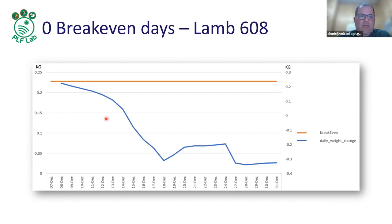You can see the break-even line here, the orange line, which is at 227 grams per day, like I said, and the growth of this specific lamb was always under the same line from the day that we started collecting data till the last day, December 31st. This lamb never crossed the break-even line, rendering him a loss on any given day.